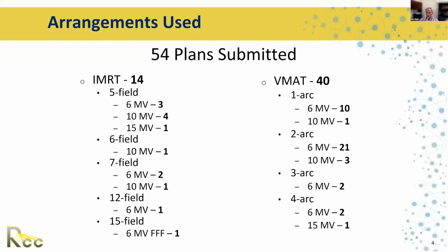For the VMAT, there were some that settled in with a 1-arc plan, and then there were others that used 2, 3, and 4 arcs. I think that the dosimetrist I talked with here would probably have done a 4-arc. And if IMRT was the way to go, it probably would have been a 7-field. And one of our other physicists, Sean, and I talked to yesterday, said they might even have gone up to 9-field with the size of these PTVs.